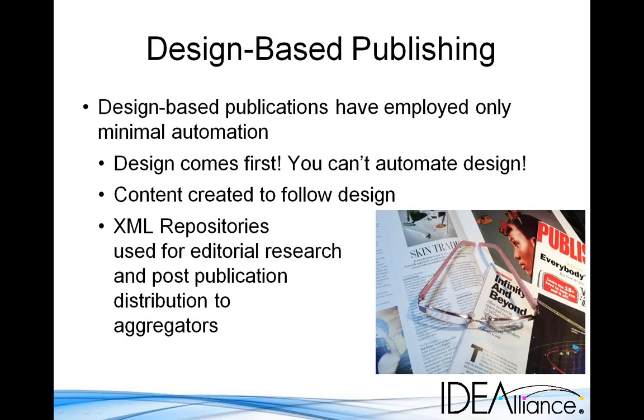Design-based publications have really employed to date only minimal automation. The art director holds the cards. Design comes first. And everyone knows you can't automate design. And I'm not actually insinuating that you can automate good design. But as we'll see throughout this presentation, I think there are new opportunities for automation and new attitudes towards it.